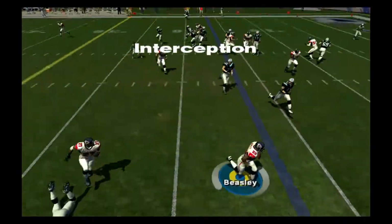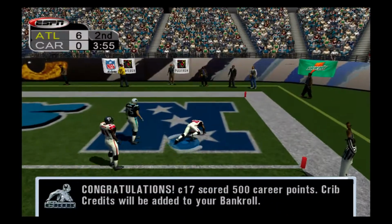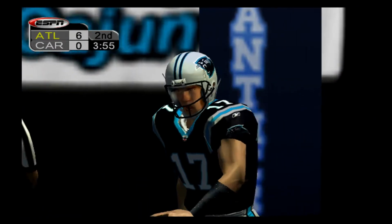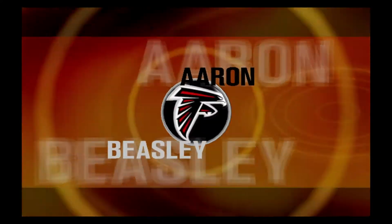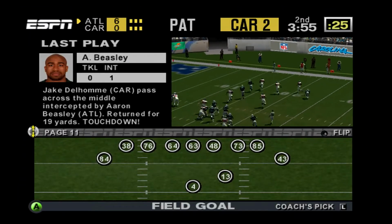Delhomme just rifles this one, and it's intercepted. Touchdown! I'm coming out. Aaron Beasley intercepts the ball close to the end zone, so you know he's going for it. And he gets it.